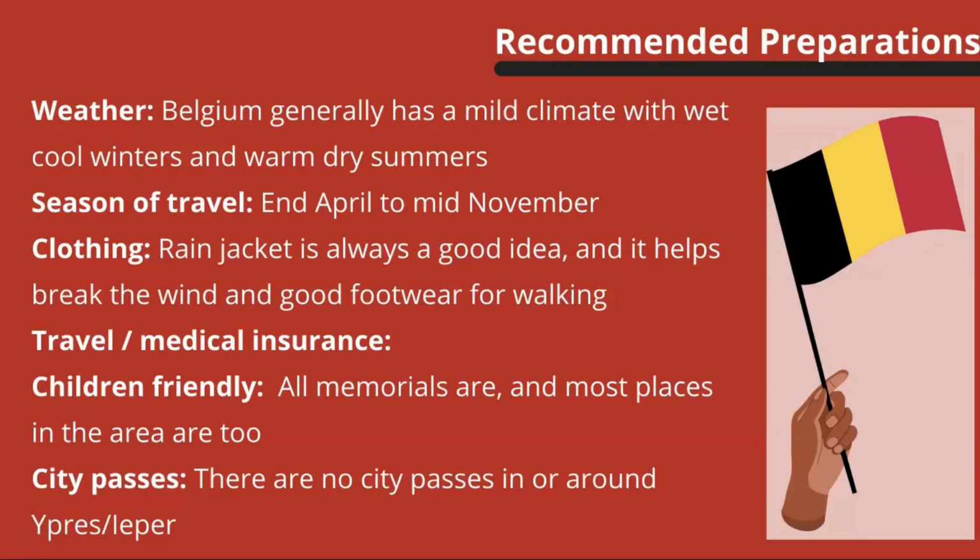It helps break the wind. And please remember good footwear. Some of the places you're going to go are going to be a little bit muddy, especially the cemeteries and some of the bunkers, so you want good footwear and good footing. It's always a good idea to travel with travel insurance. Every memorial is child friendly, and most places in the area are child friendly. Just remember that you don't want to climb on some of the monuments. It's kind of dangerous. And there are no city passes around Ypres. It's a pretty small little place, but it is totally worth visiting.